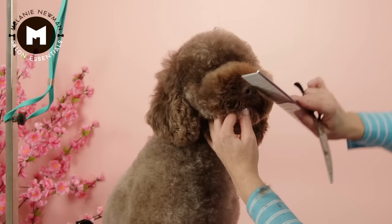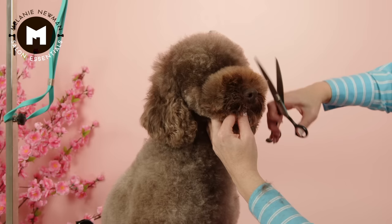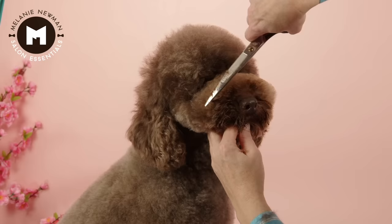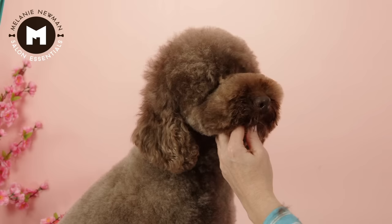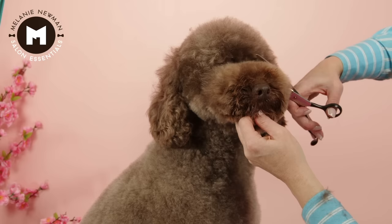So combing up the hair that's on his muzzle area and the bridge of his nose. And then I'm going to scissor that. I like to scissor this the same shape as the top of their skull. Constantly comb up and out your work so we get all those little hairs.